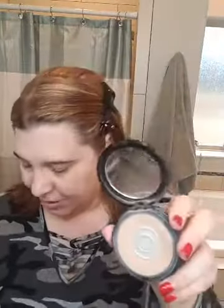Okay, Cashmere Complexion. We're going to use our powder foundation in shade N120.